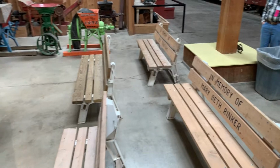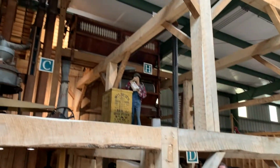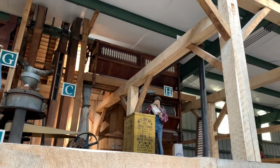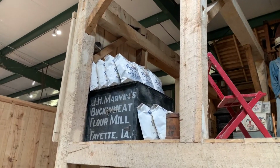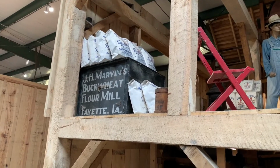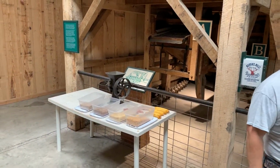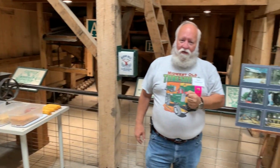It will sift out the real fine stuff so that it can be put into bags such as these up here. And years ago, what they did, instead of buy everything like we do today, they did a lot of bartering and trading. So you may trade a bag of flour for a couple chickens. And then the rough stuff that's sifted out goes in to feed the animals.